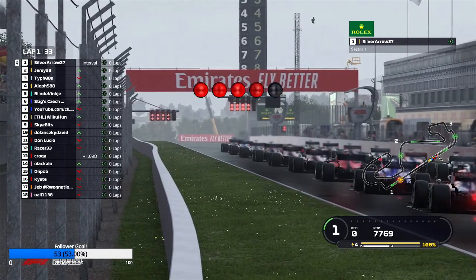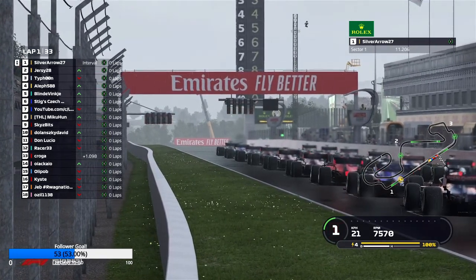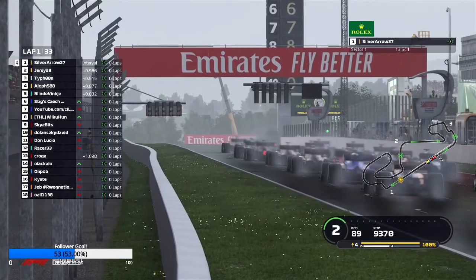1, 2, 3, 4, 5 lights now. And here we go. It is lights out and away we go here in Barcelona.